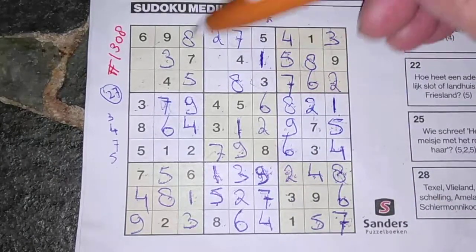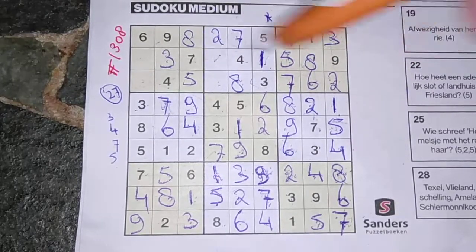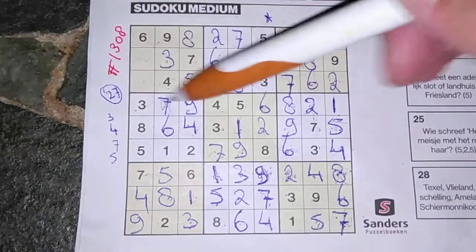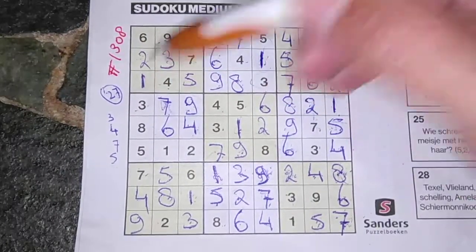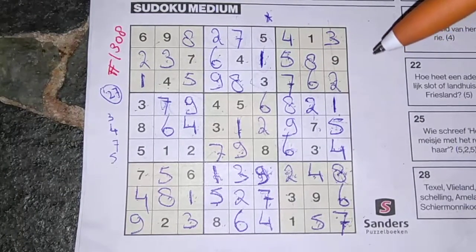Then 2 numbers left in this big square for the numbers 6 and 9. We have a 6 here, no 6 there. 6 should be here, and the 9 goes there. And the final 2 numbers of this big square for the numbers 1 and 2. We see here 1, no 1 there. 1 should be here, and 2 goes there. Yes, finish in 40 minutes.